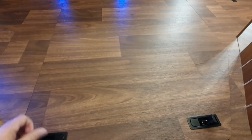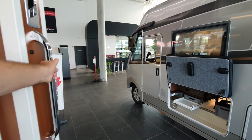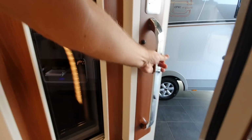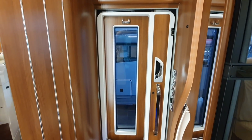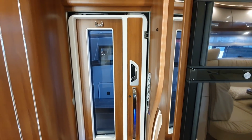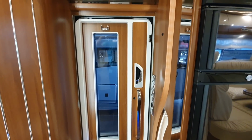Right, another feature introduced for the 2022 season is the door here. This door is a safety door. Right, so it's got three very strong hinges. It's got double locking, and it's got something else. What's the other thing it's got? Oh, central locking. That's it.